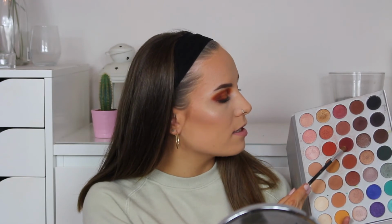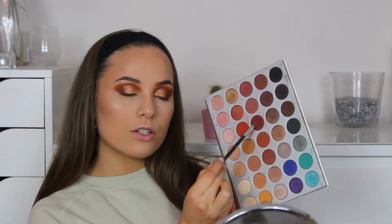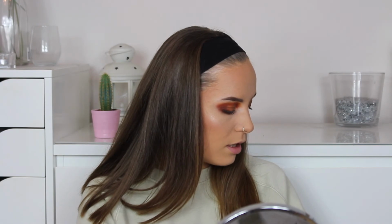I'm gonna go back to my lower lash line, and I'm gonna take this purpley shade here. Can you see that? Just on a little brush. I'm also just gonna highlight my inner corner. I'm just gonna take this shade here to do this, and I've just picked up a little brush that I could find because, you know, I left all my brushes.